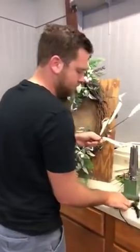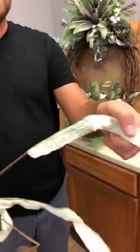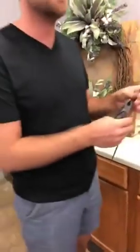Are these paper on the cotton pick? Yes, paper. I love these. I like them because they're unique.